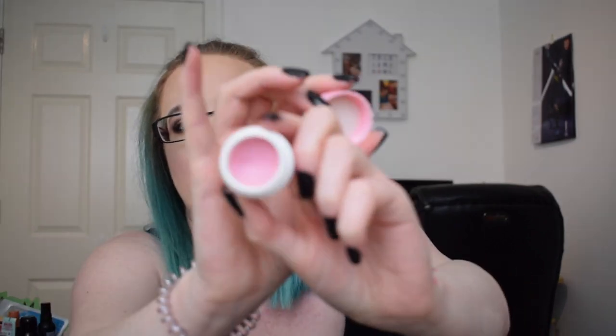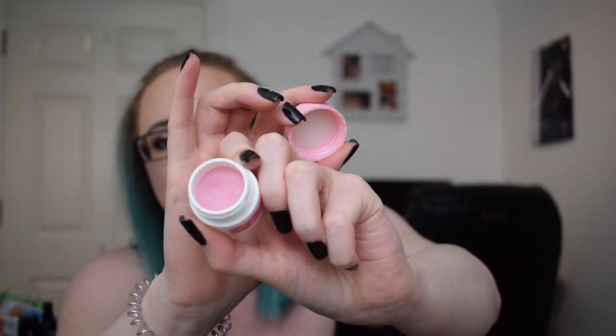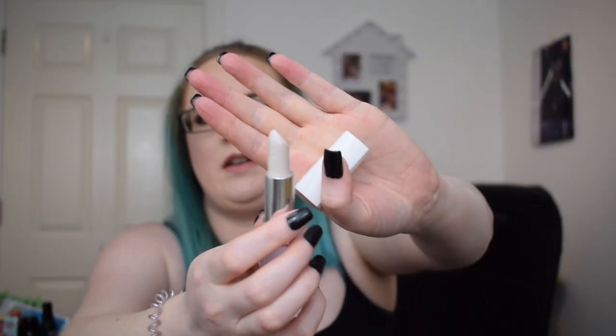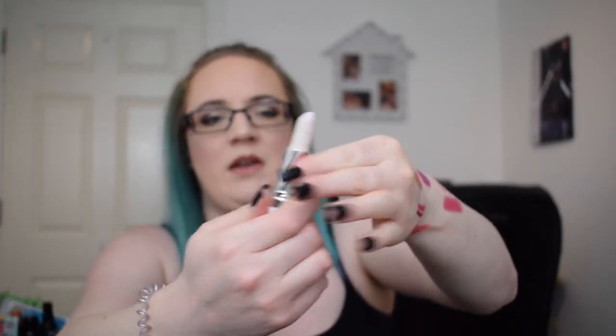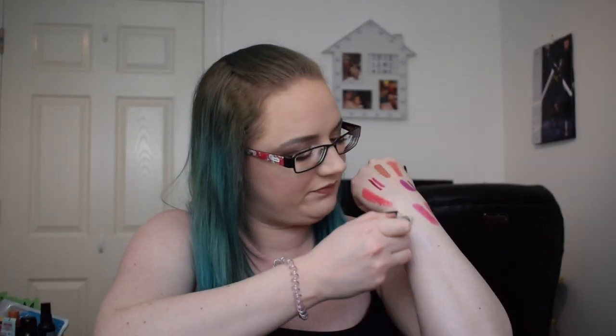I have the Nivea Care Smoothing Lip Balm. I did actually enjoy this, but I don't know if you can see that. It is starting to come away at the sides, which means that it's drying out, and that's not a look that I want for my lip balm. So I'm going to toss that. I have the Avon Pearlescent Pink, which is kind of like a topper. It's just a white thing with a pink purple shift on the inside of it.